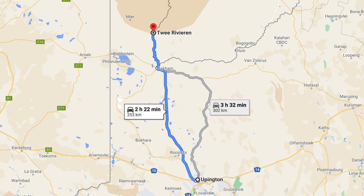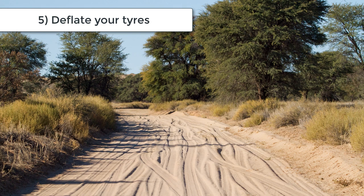It's about 2.5 hours drive, or 250 kilometers south of Twerifiran. Right, let's move across to the game viewing tips. Tip number 5, deflate your tires.